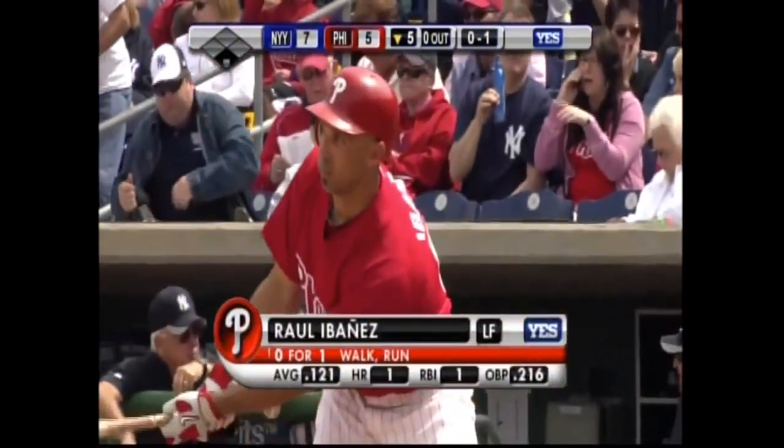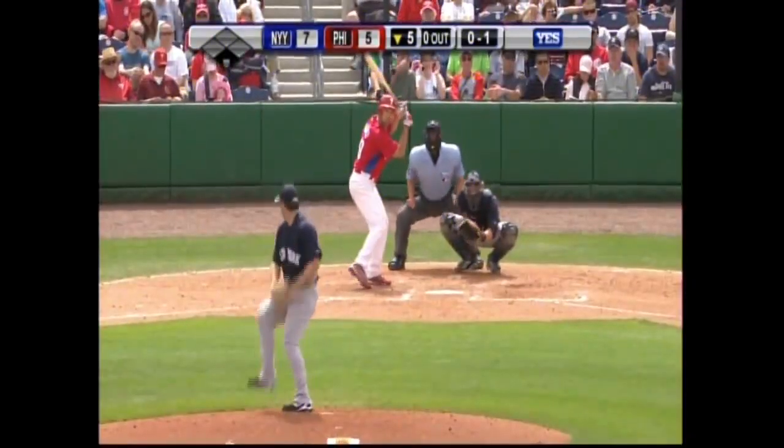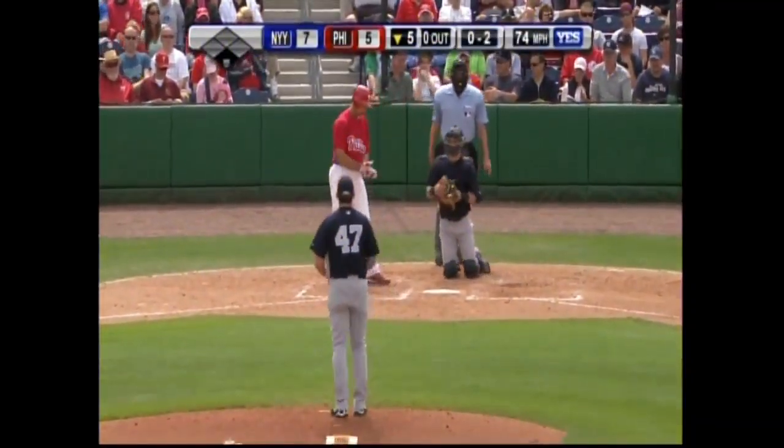Well, I think pitchers are aggressive most of the time. Because it's not like he's throwing a breaking ball. He's throwing a fastball. He's just missing today, and that's where he got in trouble.